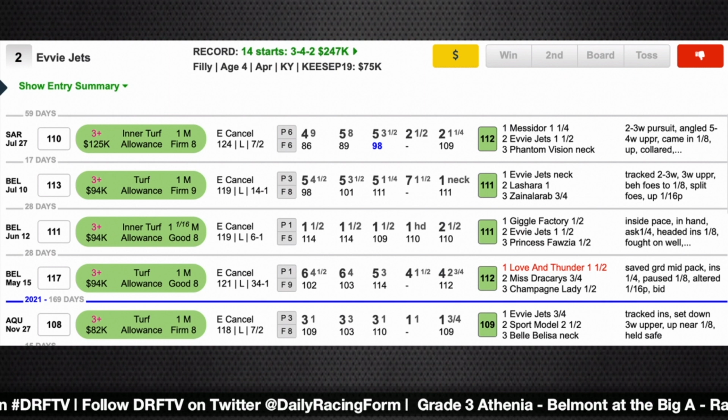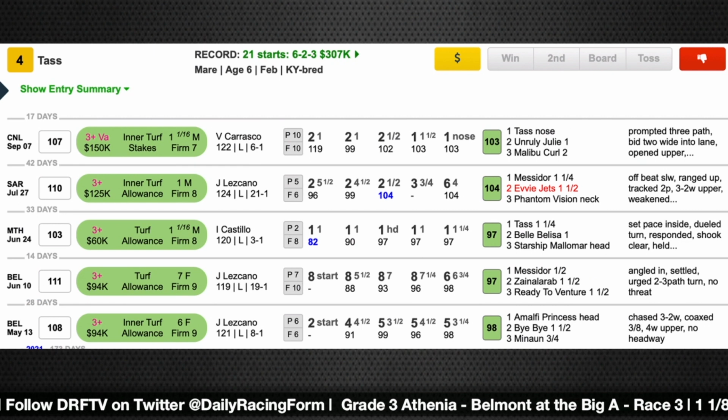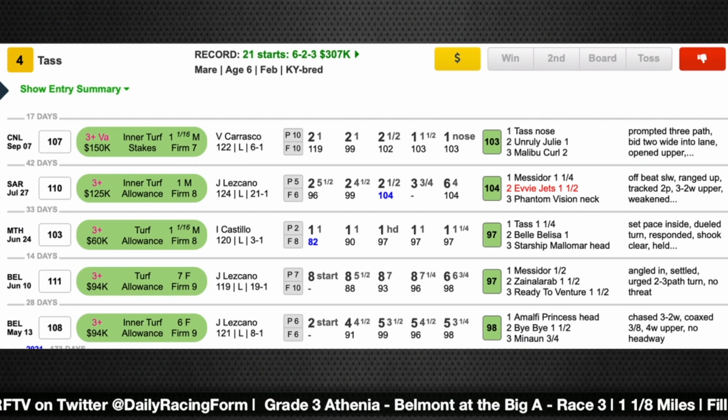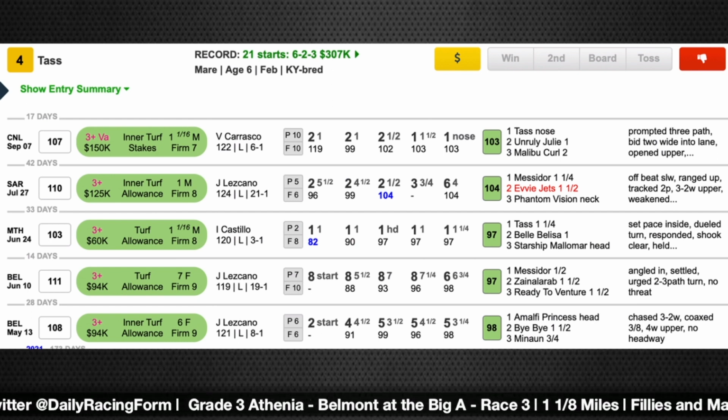And then the biggest price on the board is likely to be the number 4 Tass. She's another one that has some tactical speed, but Craig, she'd really have to step it up from a speed figure standpoint. She would. Her speed figures are much below everybody else in the field.